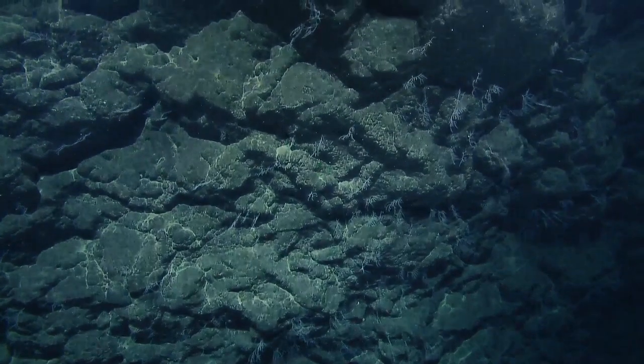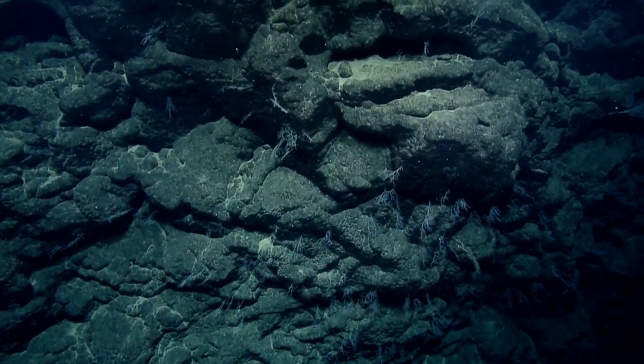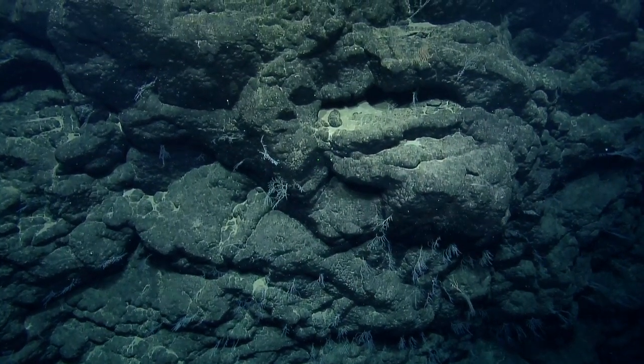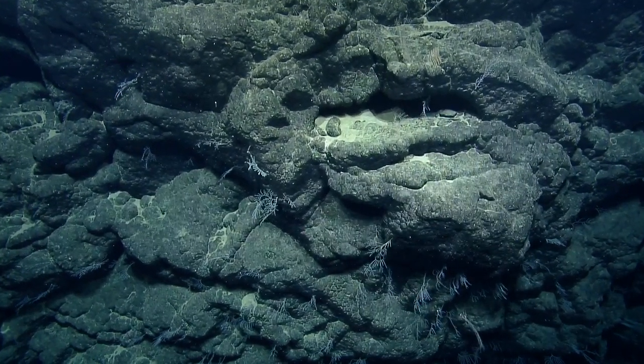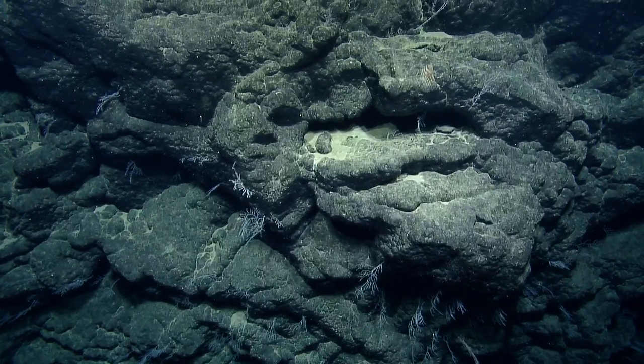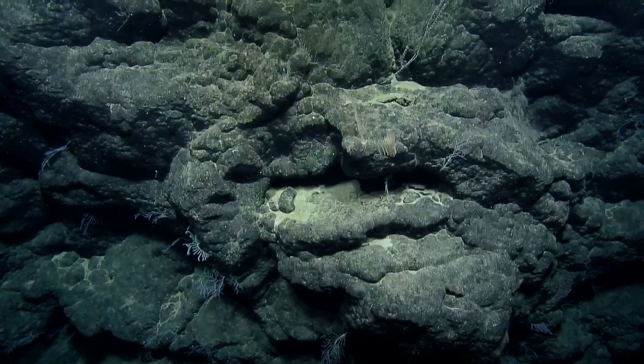A noisy robot roaming around. Fair enough. Okay, now I feel a little better about that. And I would imagine, too, you could probably hear the hydraulics a good distance away if you were underwater. Yeah, pretty noisy.